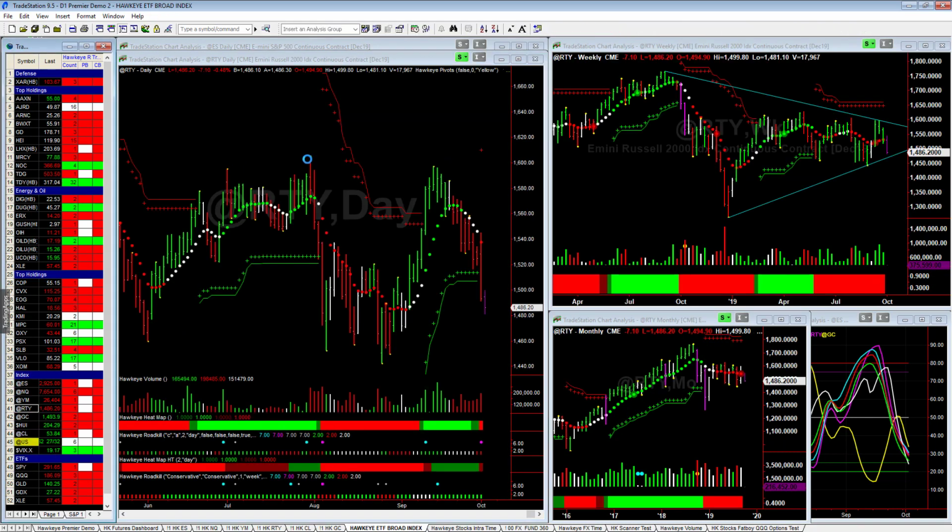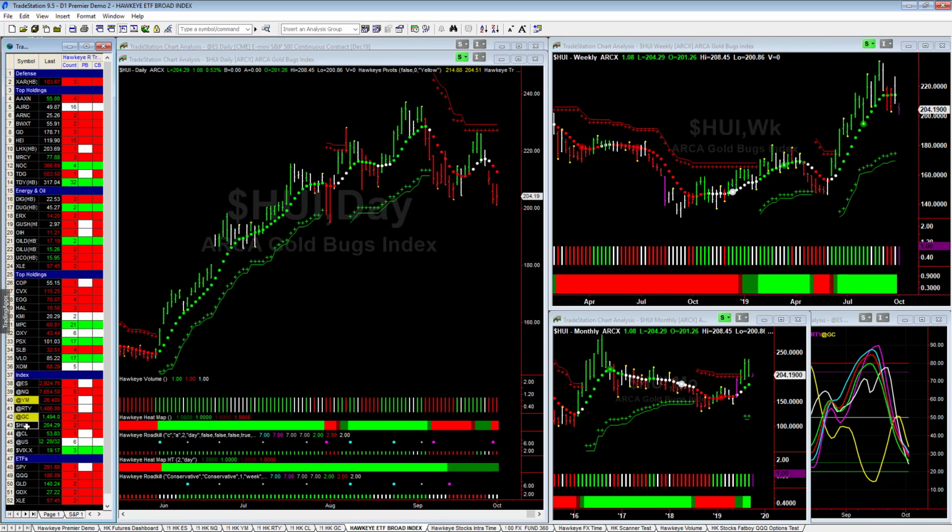The Russell, again, since that time has failed to create new highs, and so that's still giving us a very divergent trend, a consolidation wedge, a potential break. So there is a very high amount of correlation in these regions. All of them to this point have given a trend down signal, and so we're looking for a continuation of weakness into October. Looking at the gold bugs, usually a very good indication of the directionality of gold.